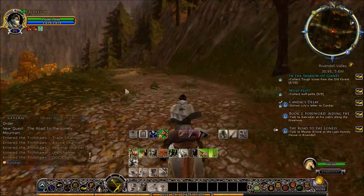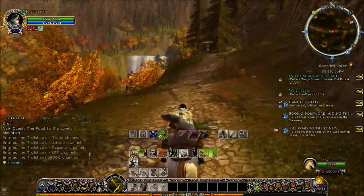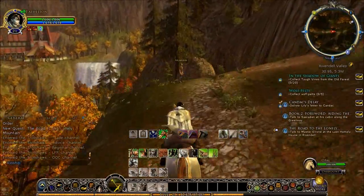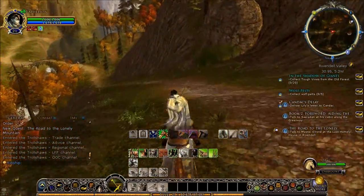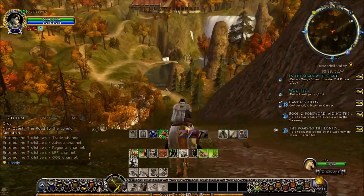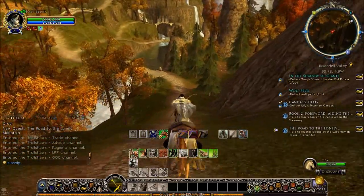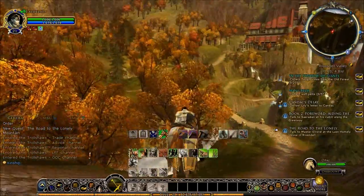I wasn't going to do one of these today, I was going to do something else, I think. However, I went to turn in a quest and clean a little bit up on this guy, and it was a story quest, and it teleported me to the Trollshaws. And I figured at the very least, if I happened to fall off into a river, or run into some random story element, I wanted it to be on film.